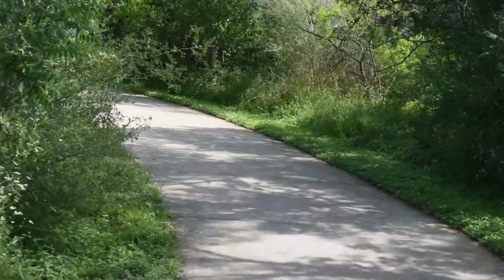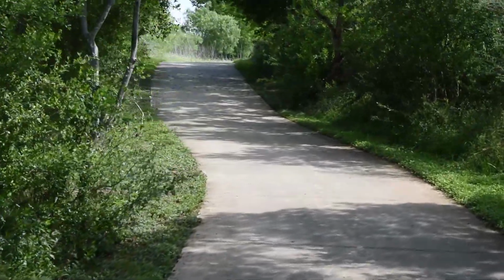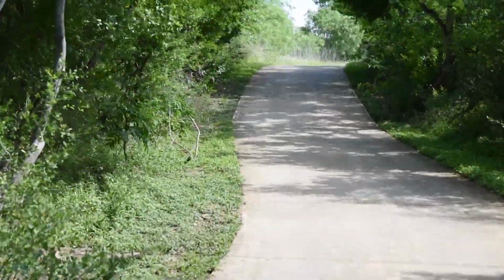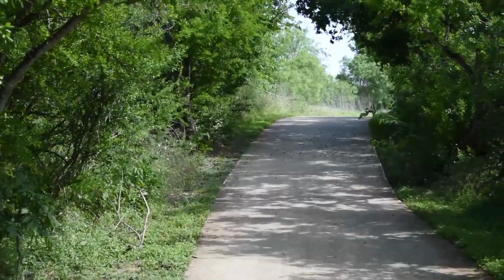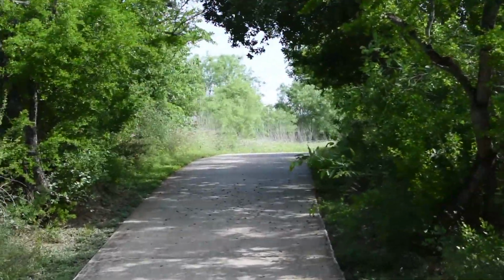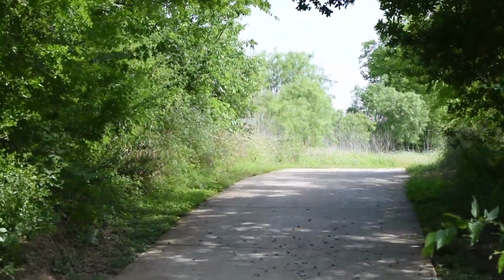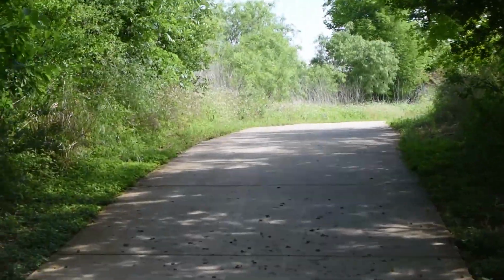On the Chaparral Trail, I guess we did the one point whatever Rio Medina trail, which was a loop, unpaved. But this is the long one that goes about 6 miles, I think. Don't know whether we're going to go the whole way, but it's still pretty early, so we'll see what happens.